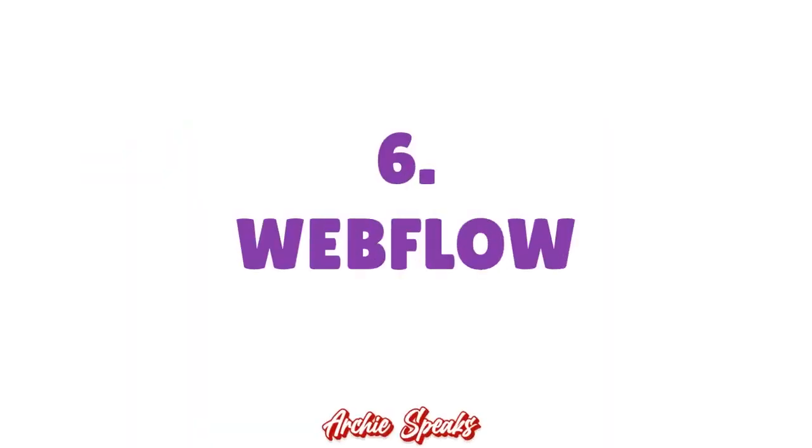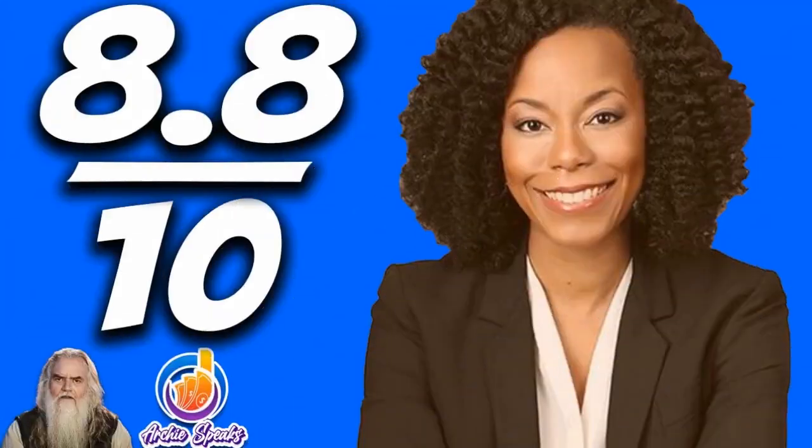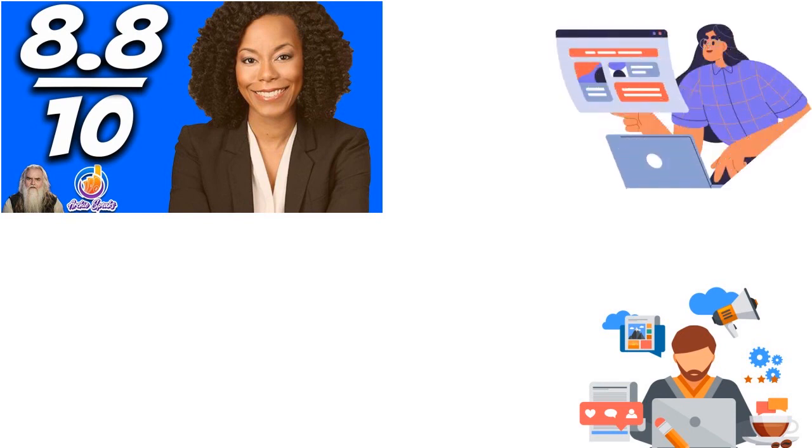Number 6, you have Webflow. Our score, 8.8 over 10. So Webflow is great for startups with minimal content publishing. Think of Webflow as a no-code drag and drop website editor that offers more design customization than many others. The builder is intuitive and easy to use, and for nearly anyone on your team to adapt with an editor reminiscent of word processors that most people are familiar with.